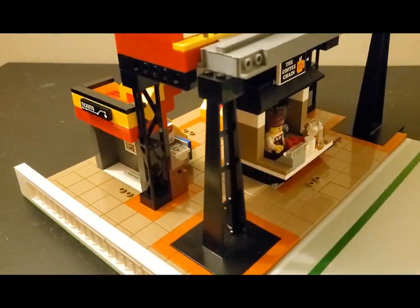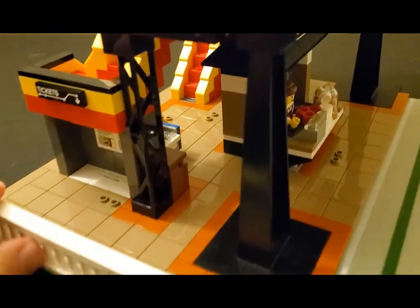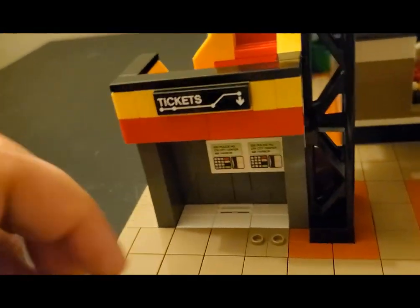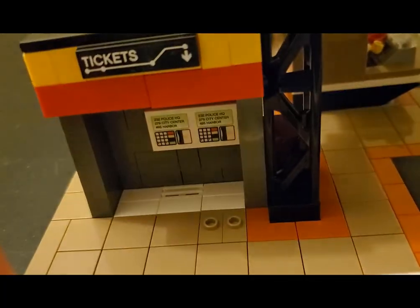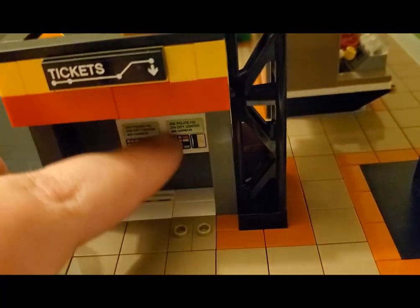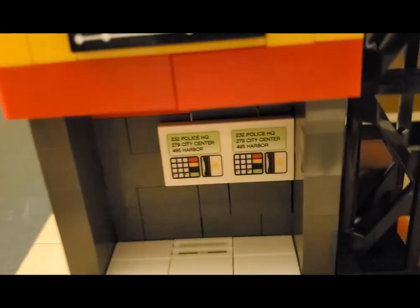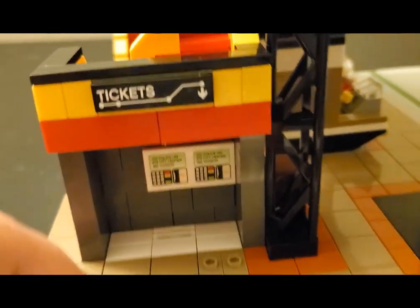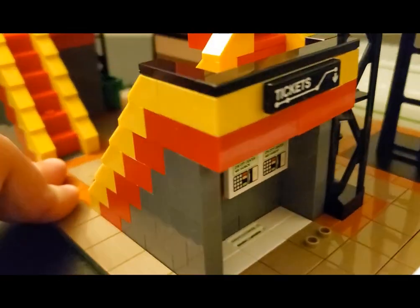Taking a look around the side here to start, you see a little wastebasket. We've got a little newspaper stand. We've got one of our 2 ticket kiosks here where folks can go and get their tickets. And those are stickers, but they worked really good here, and that's also a sticker. Around the back side.